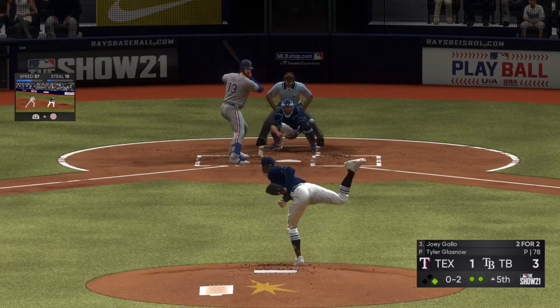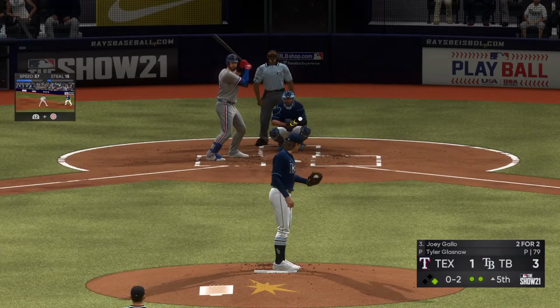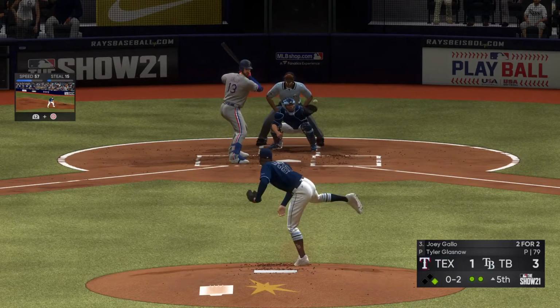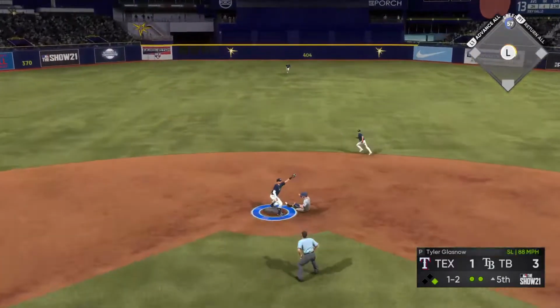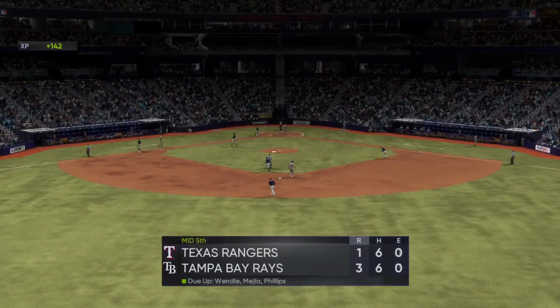The next 0-2. Both teams with 6 hits so far. Again, he's off for second. Pitch outside, the throw. And he is out at second. Caught stealing to end the inning.